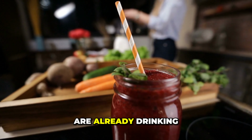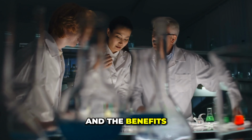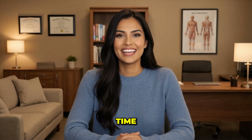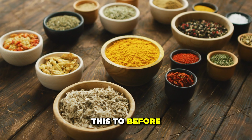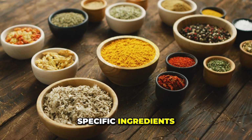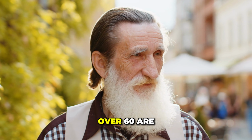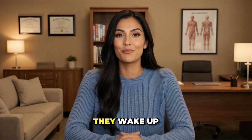Thousands of men are already drinking beet juice. The science behind it is real and the benefits are documented. But almost everyone is drinking it at the wrong time and missing the window when their body needs it most. When you move this to before bed and add two specific ingredients designed for overnight vascular repair, the results men over 60 are reporting aren't about energy during the day. They're about how they wake up.